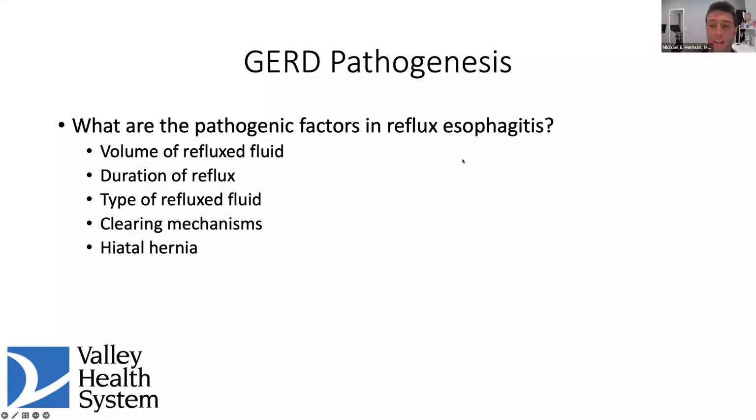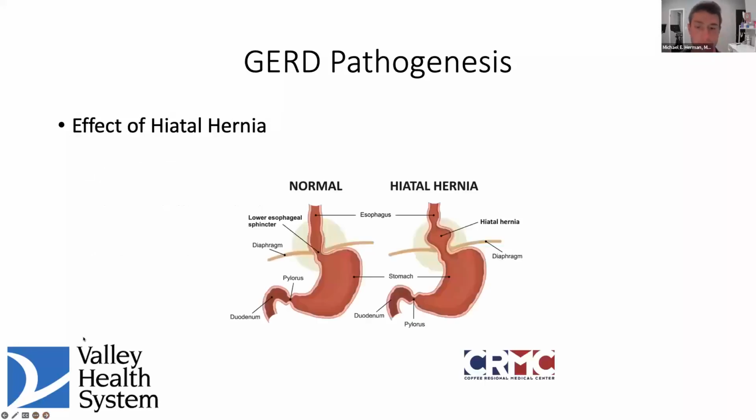So, various factors in reflux esophagitis. We talked about this on the last slide: how much refluxate is coming up can cause symptoms, how long the reflux is going on for, and what type of fluid it is, acid, bile, or non-acid. Clearing mechanisms include being able to move things along, not only in the esophagus, but the stomach. And the presence of a hiatal hernia also can be a factor related to what we call reflux esophagitis, where, again, that term is acid reflux causing inflammation in the esophagus, and sometimes causing symptoms.